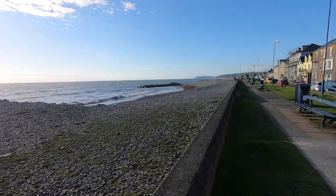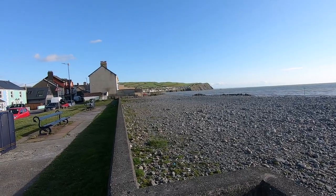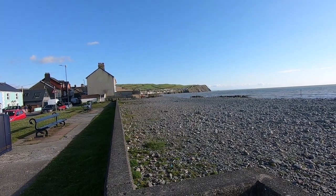Side on the coastal plant. And this is tomorrow's challenge: Upper Borth, going up over the monument, all the way around to Aberystwyth, and then down through into Llanrhystud.